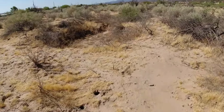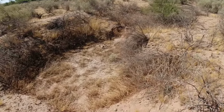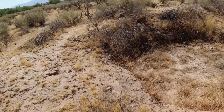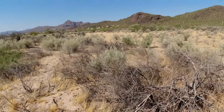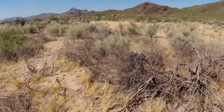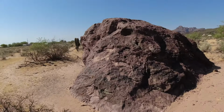That's why I always like coming back to these places that I've been to many times, because you never know what you're going to find here. What were they digging? Where I'm headed is a big rock over there. So this is the big rock that I've been looking for.